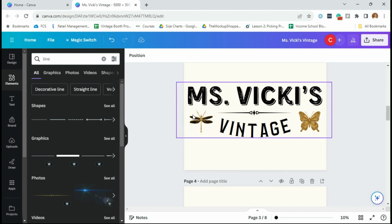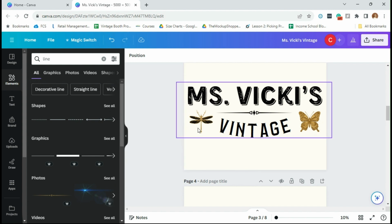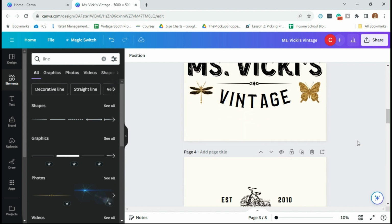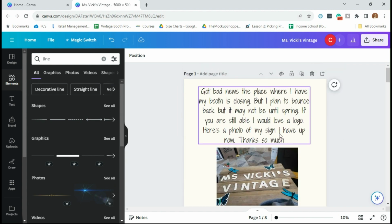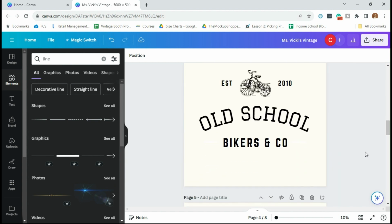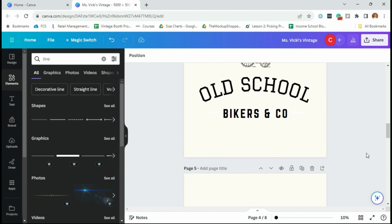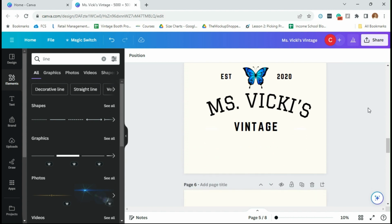I think these look like the dead butterflies and dragonflies that people will frame in shadow boxes. It may not be the idea that she's going for, but I did notice that in her picture she has butterflies and dragonflies, and so that's why I went with that. Forgot to mention that. The next one I kind of liked was this, very simple, but has that vintage-y vibe. And this is pretty cute.